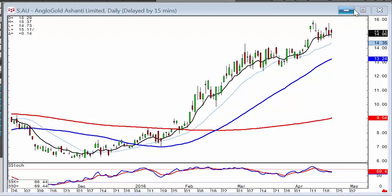And as long as it stays above the T-line, you stay long. This is the type of position that once you get into, as long as it stays above the T-line, you can stay with it, which would now be a process of producing very large profits, knowing when to take those profits.